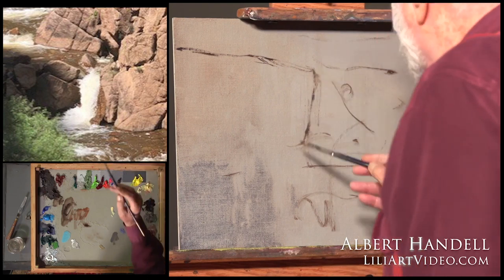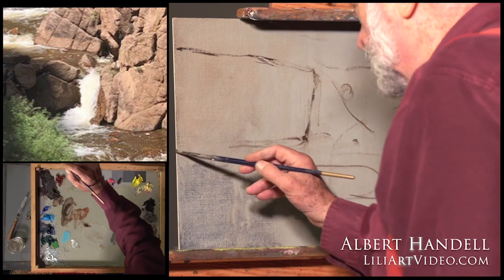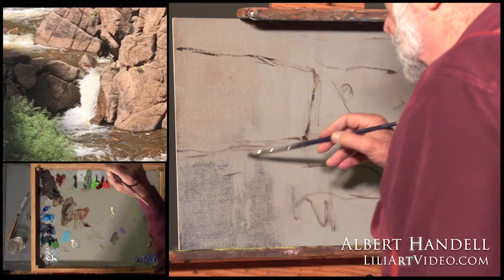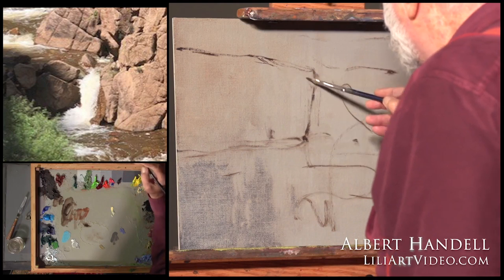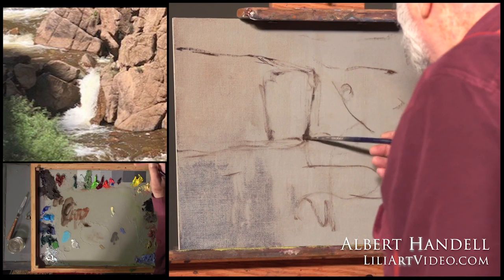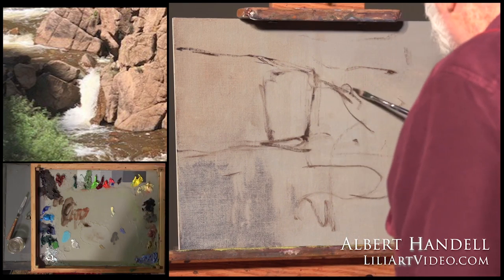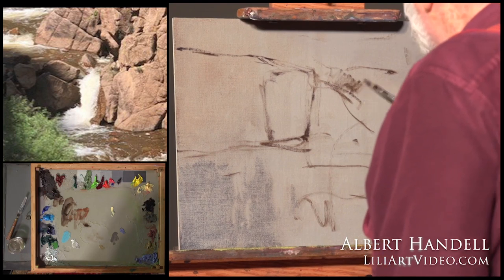Let's get a little bit more. And let's get the base of this and go all the way out. And I guess there's a major rock right here. I guess this will be my center of interest.